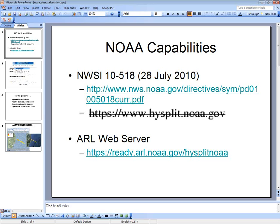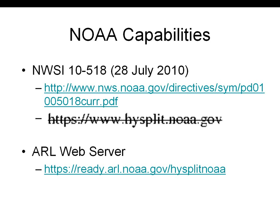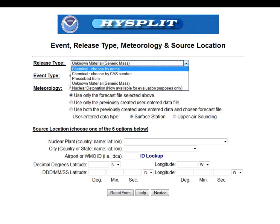Unfortunately, about the same time this document came out, the website went down, and it's been down since. This is not an ARL or OAR site, so this is out of our control. But meanwhile, you can go to our web server, and we have a clone system running that is very similar to what the operational site used to be. And we are expanding and adding new products to that. I'm just going to show you briefly what you would see when you went to that page. It's mostly focused on short-range, local-scale problems. We have not addressed any really long-term, long-range simulations in that. It was really designed to support local forecast office needs.